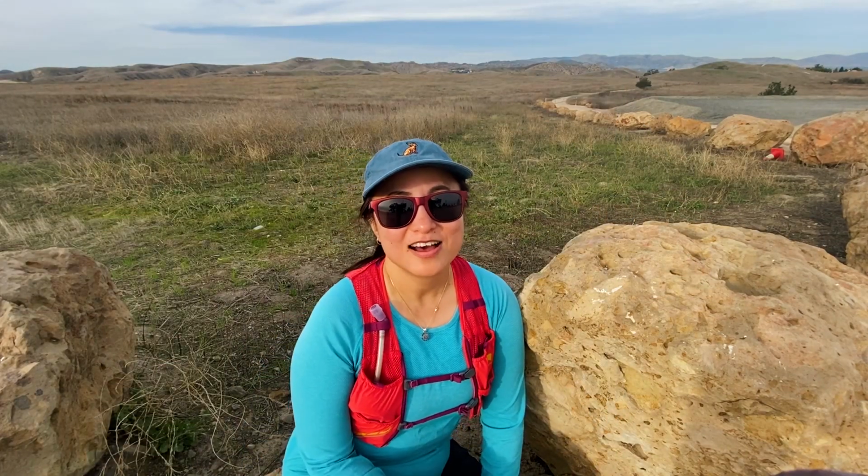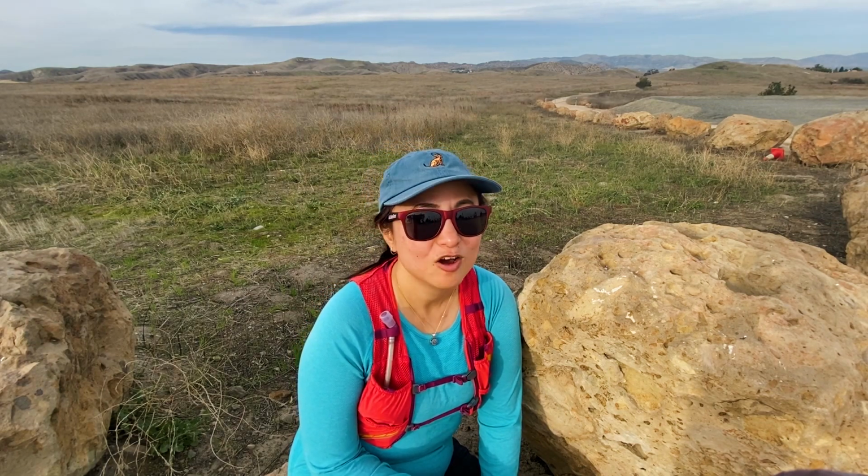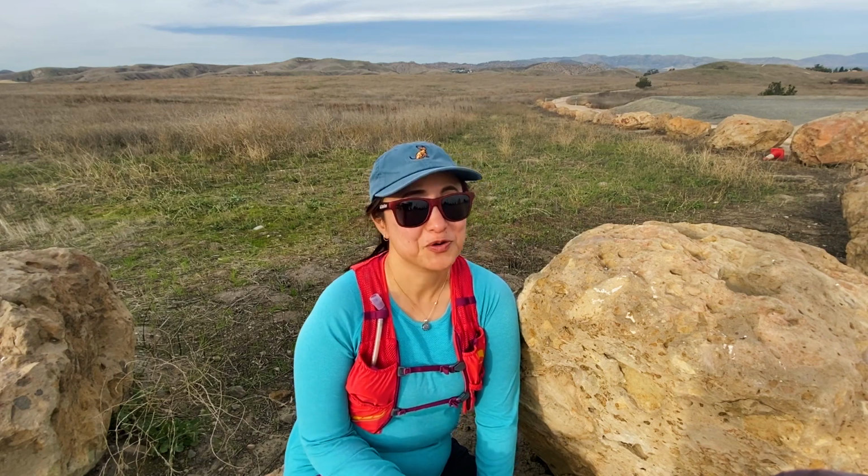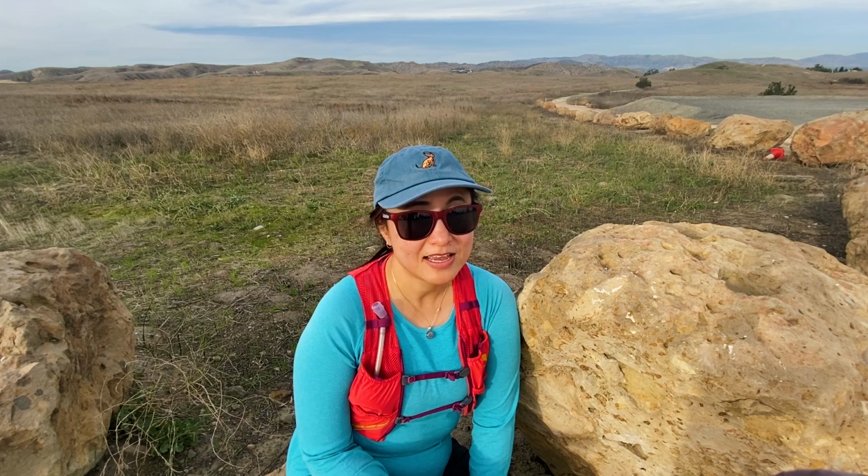And with that, we are done. 5.1 miles in about an hour and 50 minutes or so. It was a pretty gentle hike. We mostly power walked, a little bit of light jogging, but no real running at all. So we took it pretty easy.